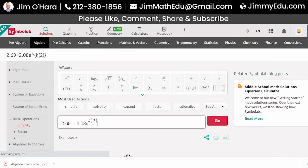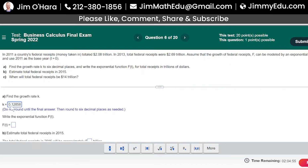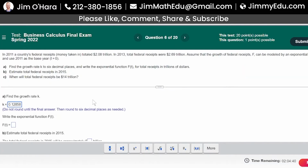Now calculate the value of 2k. 0.123, 4, 5. So 6 decimal places. Let me just get my calculator and do this myself. This one rounds up to only 5 decimal places, and the question specifically asks for 6. 5, 8, 7. The exponential function of x is 2.08 e to the 0.128587t. Fantastic.